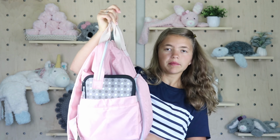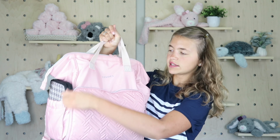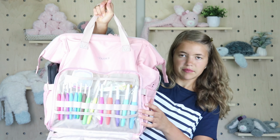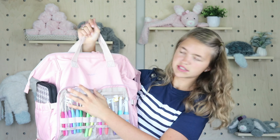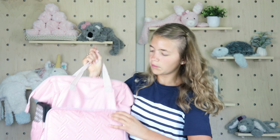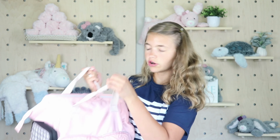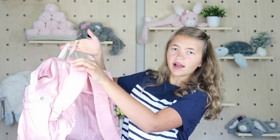It has so many pockets. You can see here's a pocket that I put this in. The whole front pouch, you can put your hooks in. You can see those are most all my clover hooks, and scissors, stitch markers. You can fill it with so much. It's a huge bag, and you can use it as a crochet bag that you use the strap or these handles for, or you can use it as a crochet backpack.